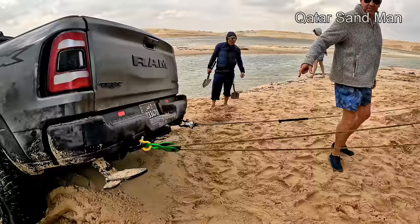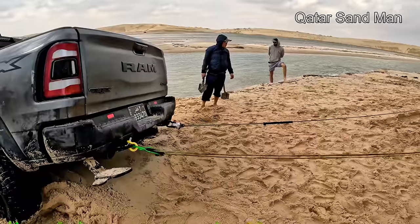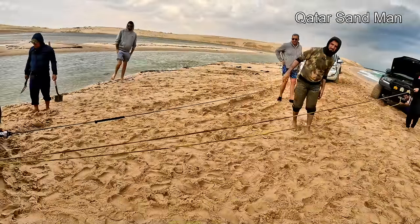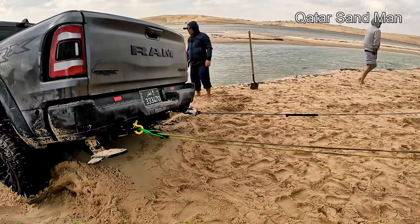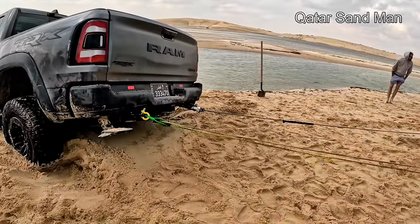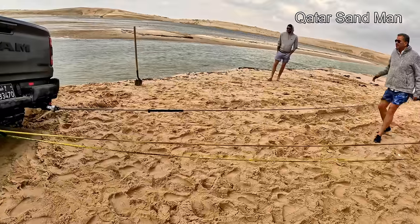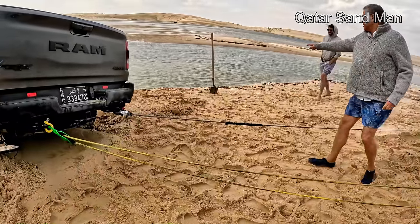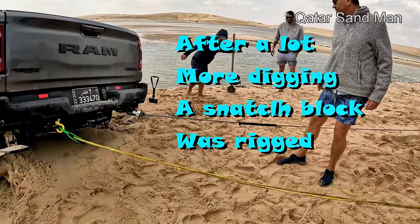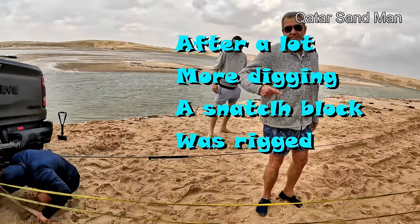I put a snatch block on the double. And clear differential axle. So they're able to get more force pulling here with that, right? This doubles. Really? Yeah, it doubles. Halves the speed and doubles the force.